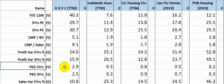And we want the PEG to not exceed 1.5 times. Many investors would like the PEG to be below 1 time. But not many companies would give you a PEG of below 1 times if there is no growth in those companies, or if those companies are trading at a high price to earnings valuation.